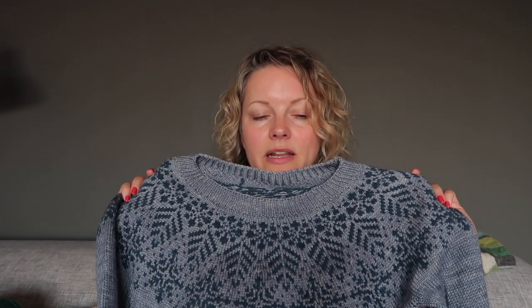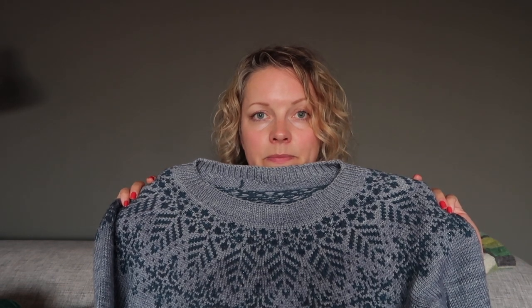I did discover though that I have another finished object that dates back to this past winter. I had a rather long podcast break from December to June or July, and then I had to make up for lost time, so to speak. So, I forgot to show you this pullover that I think I started late December. I believe that this was my last cast on of 2018.